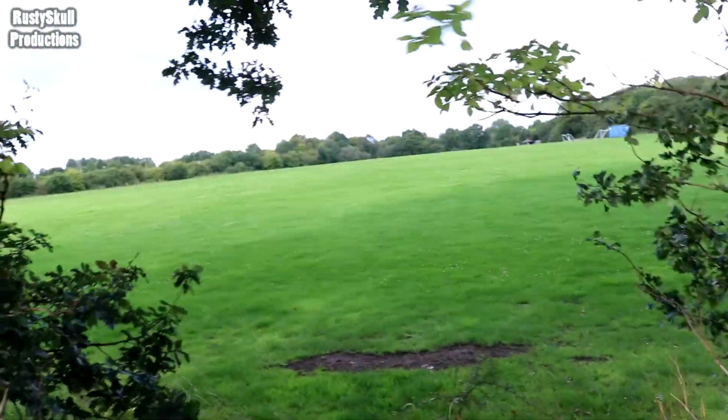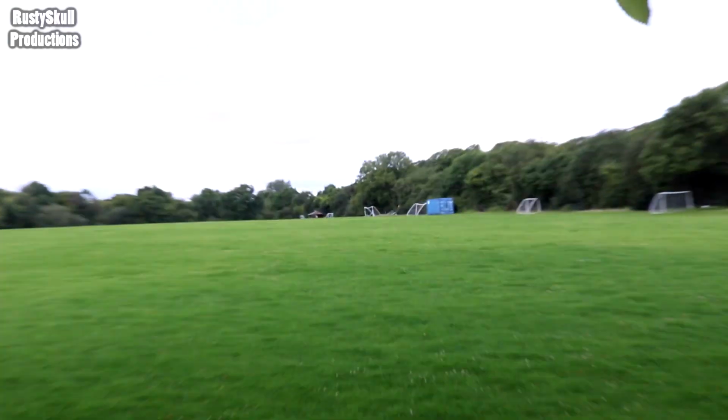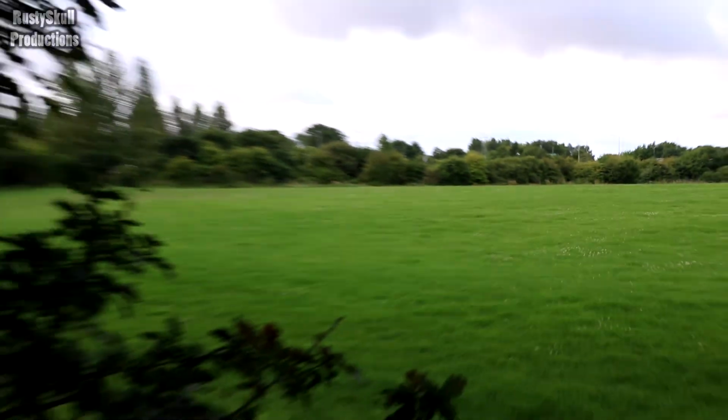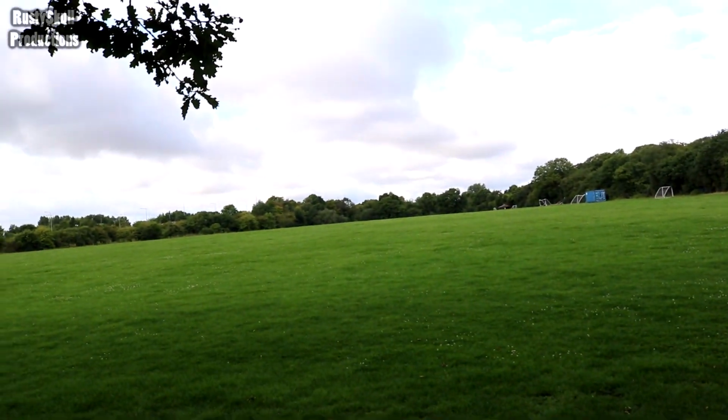Just imagine, I'd love to be able to go out there and ride around there. I suppose there's nothing really stopping me. It's like a football pitch. Look over there, it's like a little hut thing. Container and that, it's all football pitch. There's nothing really stopping me from going over there and having a ride, but the trouble is, if I get caught, that's when the trouble starts.